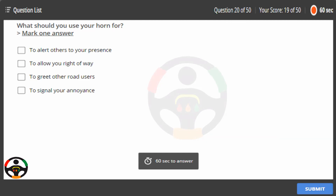What should you use your horn for? To alert others to your presence, to allow you right of way, to greet other road users, to signal your annoyance.